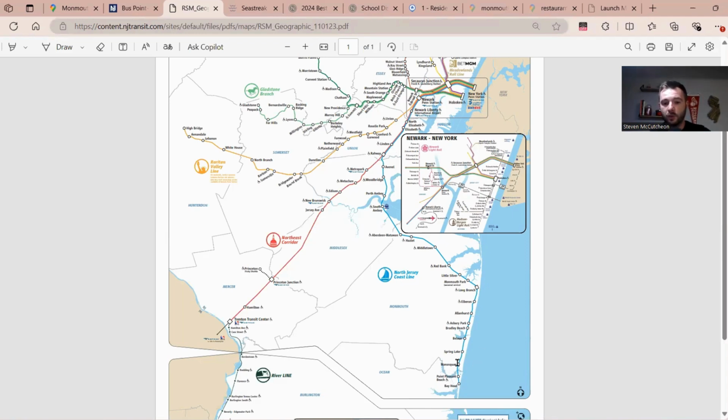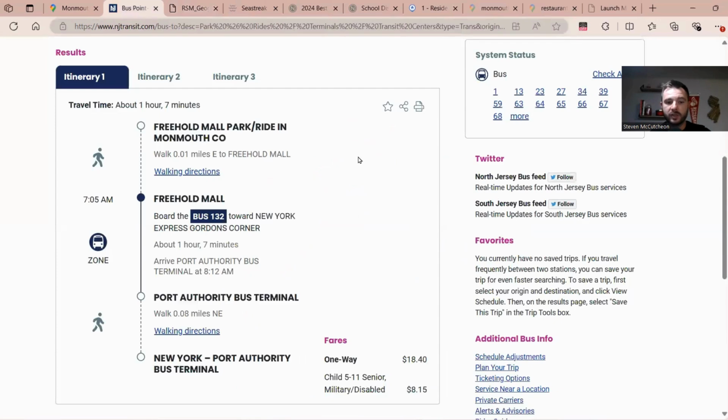The train from Manasquan all the way up to Penn Station is going to be roughly about 2 hours. Hazlet, Aberdeen, Matawan, that's probably about an hour 10-ish, somewhere in that range. And I would say the halfway point again would probably be that Long Branch location, so it's about an hour and a half-ish. So anywhere between about an hour 10 all the way down to 2 hours would take the train from Monmouth County into Penn Station. Another option is going to be taking the bus.